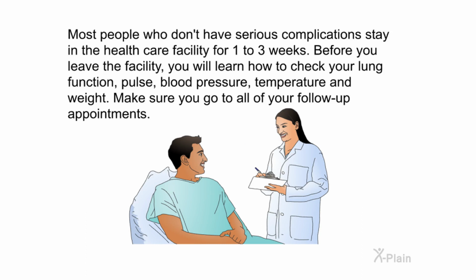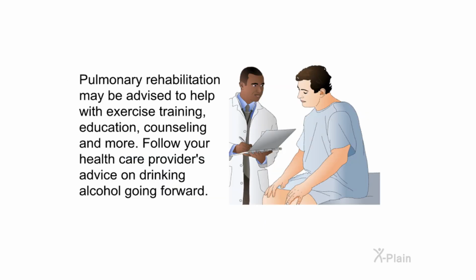Most people who don't have serious complications stay in the healthcare facility for 1 to 3 weeks. Before you leave the facility, you will learn how to check your lung function, pulse, blood pressure, temperature, and weight. Make sure you go to all of your follow-up appointments. Pulmonary rehabilitation may be advised to help with exercise training, education, counseling, and more. Follow your healthcare provider's advice on drinking alcohol going forward.